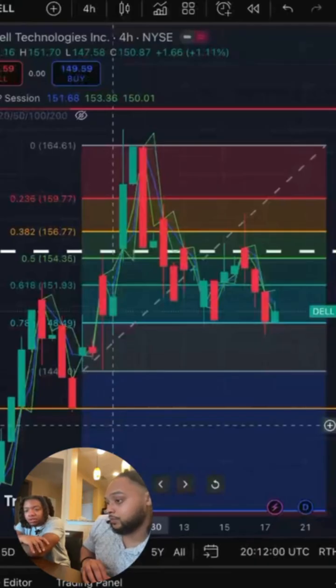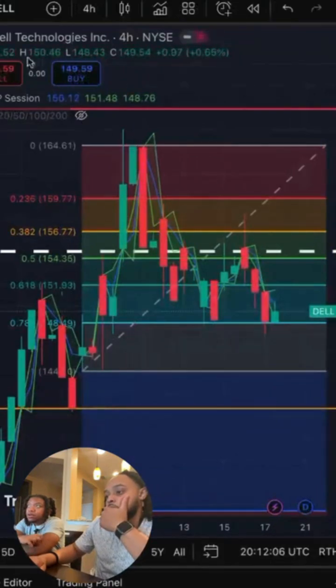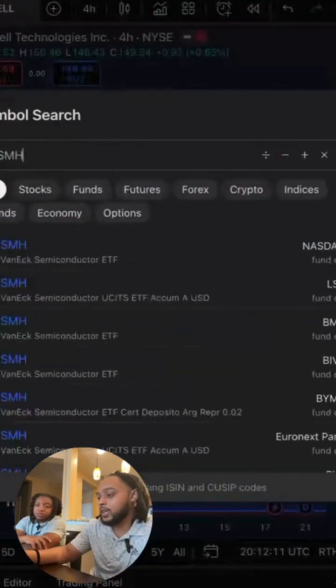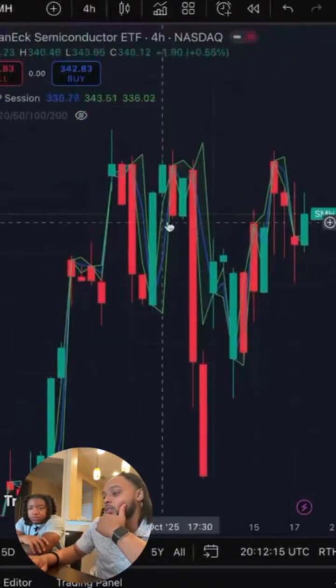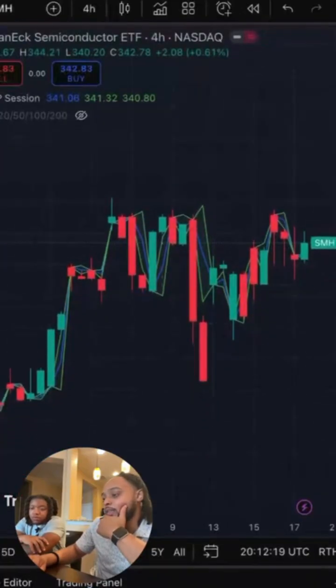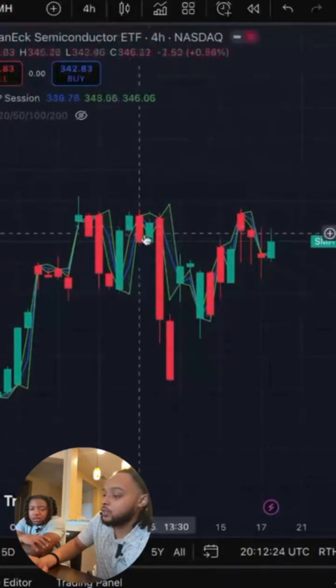But overall, I think it still has confluence with what we said earlier about our support zone at that 148. Even when we look at some of these other semiconductor names, they're kind of consolidating after a push. But this is technically a triple top on an H4. So this could be pushing to the downside, or this could just be testing resistance over and over.